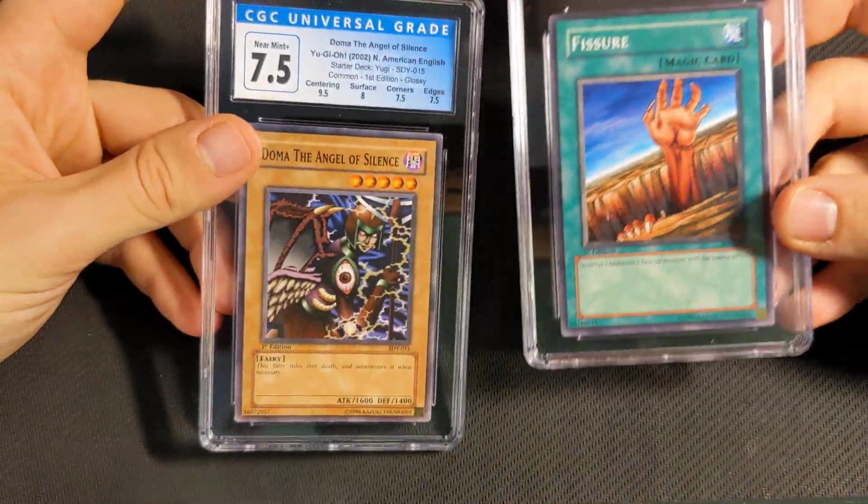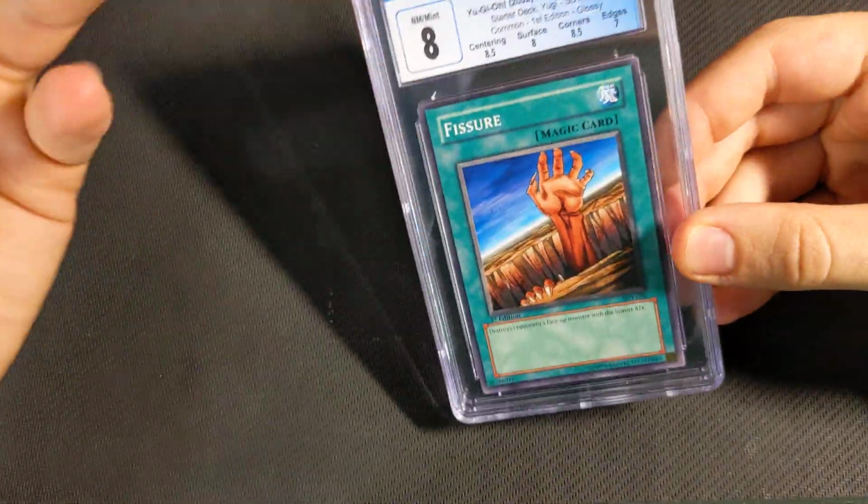But the grades are fair enough. These are not really near mint cards, so 7, 5, 8 is completely fair enough.